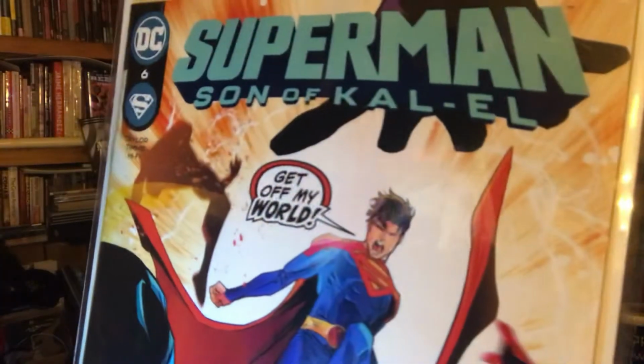Superman, Son of Kal-El, number 6. This is cover A. Get off my world. Cover B by Ian Hook Lee. I really dig this cover. And then this somehow got out of order here. This was supposed to be before that.